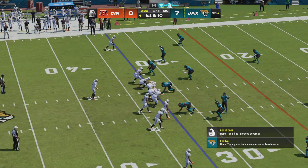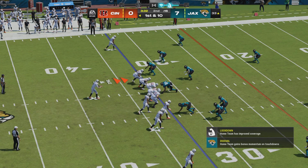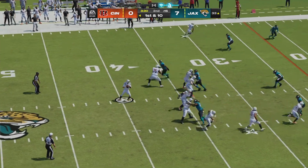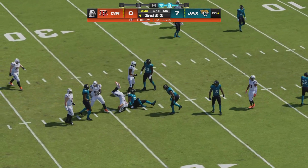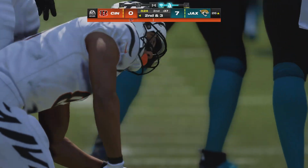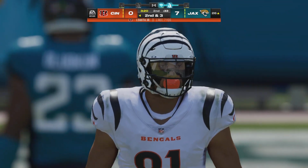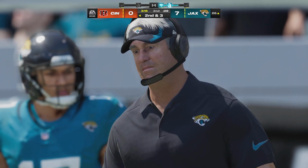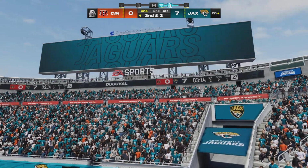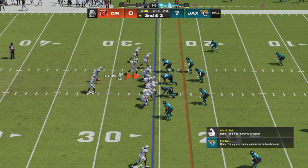So they'll come up first and 10 now from the 33. Throwing again, it's Burrow. Short throw to Smith. He'll be marked down at the 26 with a gain of 7. Brings up second and 3 at the Jaguars' 26-yard line. Here's second and 3.